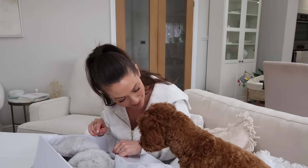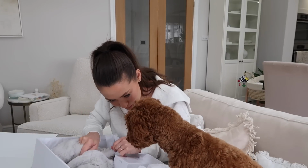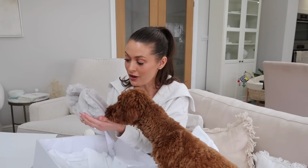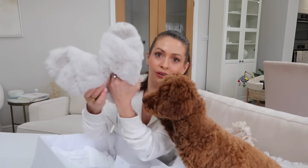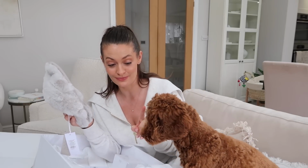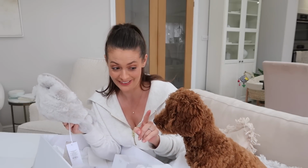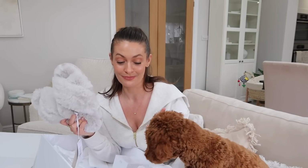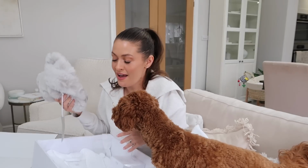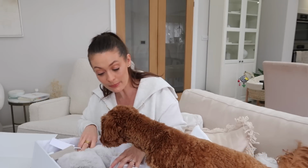You having a little sniff? Are you having a little look in there? There's some fluffy slippers. I think he thinks they're a toy. Oh, they are so soft. Look how snuggly they are. No, you will not be having these. I blame Louis' mum for this, because she gave him her old pair of slippers to chew at as a toy, and I think he's associated that with being allowed to chew slippers. So we're gonna blame Nanny for that, aren't we?